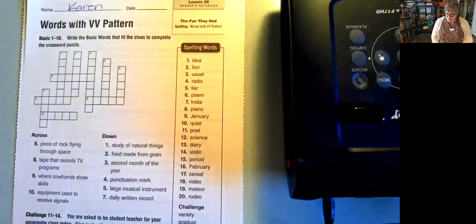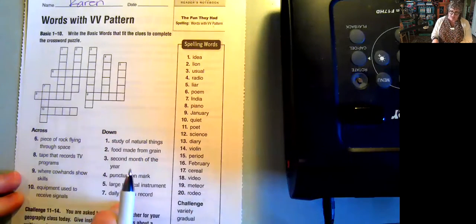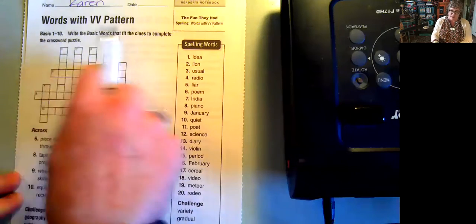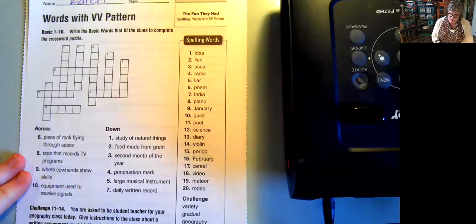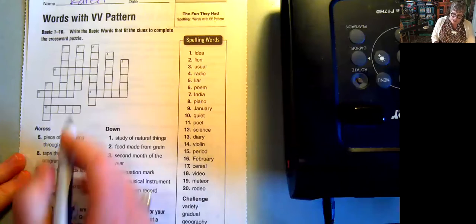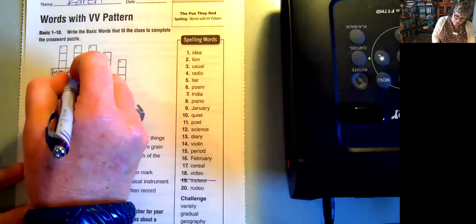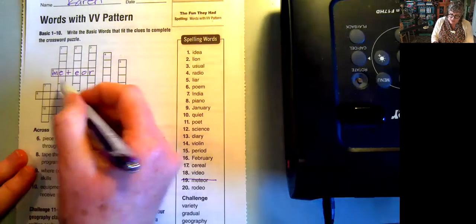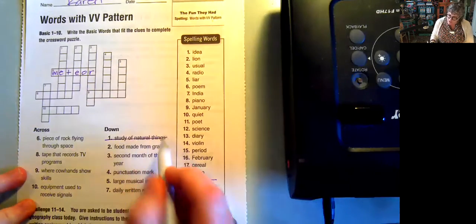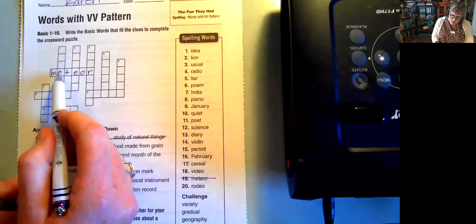So we have a crossword puzzle. Sometimes people like to solve all the acrosses and all the downs. I like to just start in one place, and then where it intersects, I do the next one. So I'm going to start with 6 across. 6 across is a piece of rock flying through space, and that's a meteor. All right, and then I can do 1 down because I know there's an E in there. The study of natural things is science, right? This is going to be psi, and then this is going to be the ents.